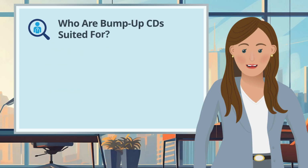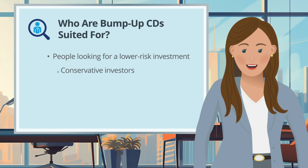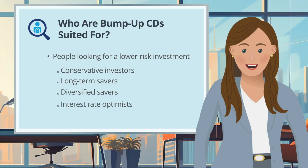So then, who are bump-up CDs suited for? They appeal to a range of people looking for a lower risk investment. Conservative investors like CDs because their money is protected and rates don't go down. Long-term savers like the ability to build their savings over several years. Diversified savers use CDs for stability while also investing in high-risk stocks or bonds. And interest rate optimists like to capitalize on rising rates with the bump-up option.